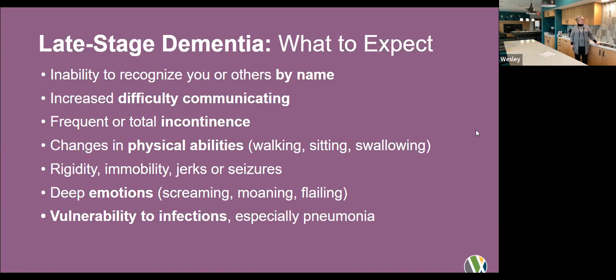Okay, increased difficulty communicating. You'll sometimes hear terms like word salad, where it's all words jumbled together, but it doesn't make any sense. Frequent or total incontinence. Remember, as the brain starts to deteriorate and it looks more and more like a very old head of cauliflower and not a plump brain, things like nerves don't work. Your whole body isn't communicating with itself. So that's how things like that happen.